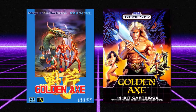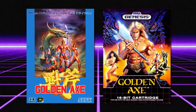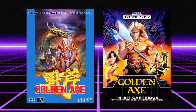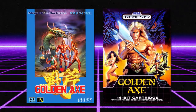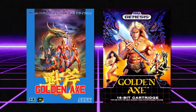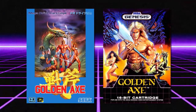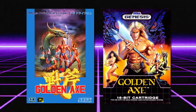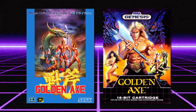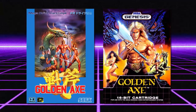Oh boy, I can't wait to see what you think of Golden Axe, because I have real strong opinions about this one. But I'm gonna let you go first. Well, my biggest thing with both of these covers is I don't understand why the old guy in the Japanese version is so ripped. He is ridiculously ripped. The dwarf, you mean?